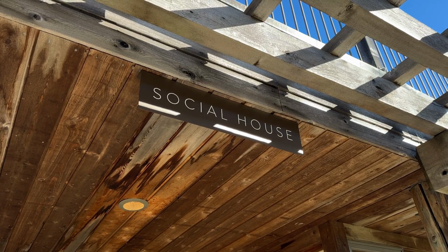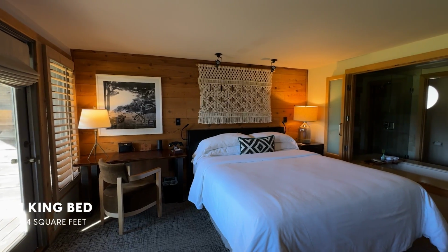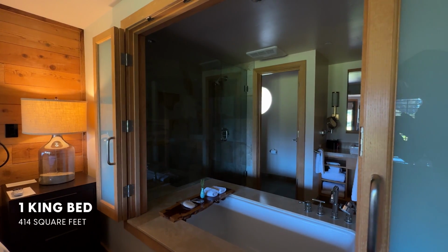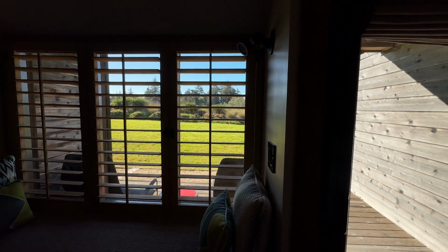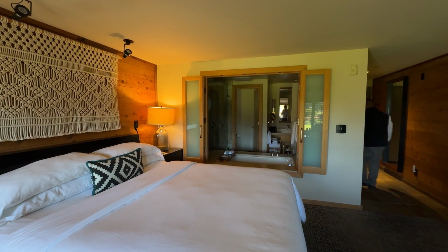We then returned back to the Sur House to see if the front desk would show us what a standard 1 king bed looks like, and this is the 1 king bed room, and to be honest, it's not bad. The room opens up to the bathroom and there's also a patio deck that you can hang out on. But note that there's no fireplace or hot tub. If you book a standard 1 king bed and don't get upgraded, this is the room you should expect to get.